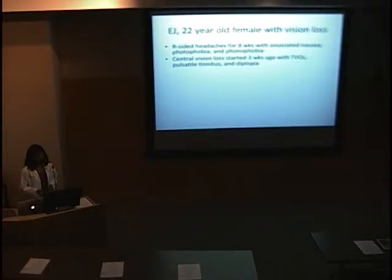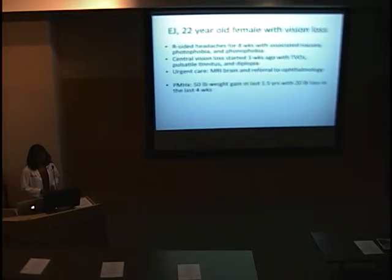She's also having 15 to 30 second blackouts in vision, whooshing sound in her ears, and double vision on occasion. So in urgent care, they did an MRI brain, which was read as unremarkable. They referred her originally to an eye doctor, and the eye doctor then referred her to Dr. Judith Warner. Past medical history is significant for a 50-pound weight gain in the last year and a half, and though she did manage to lose 20 pounds in the last 4 weeks, she had an elevated BMI.